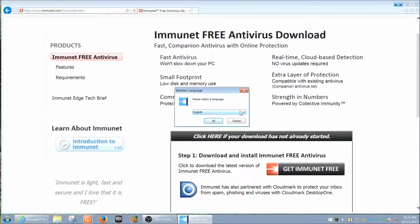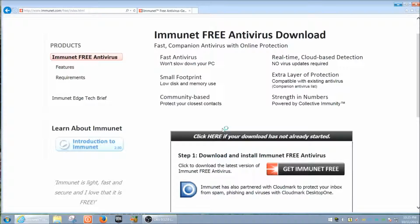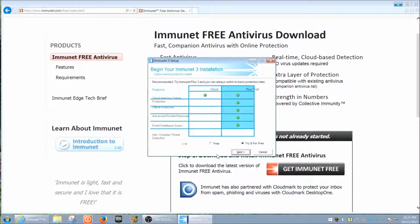Okay, just by clicking on the down arrow. But if you're happy with English, go ahead and leave it at that and just select OK, and now it's installing it. Okay, and this is just going to take a few moments, depending on the speed of your computer.